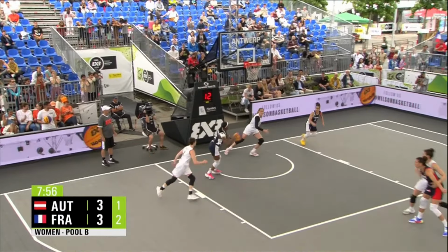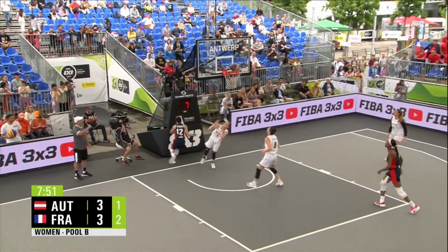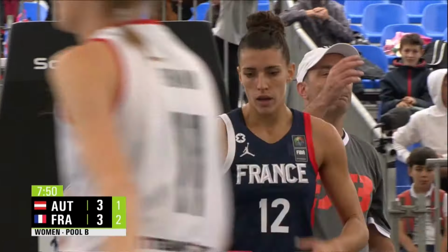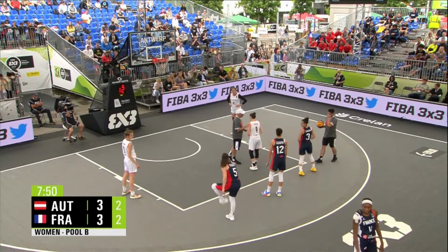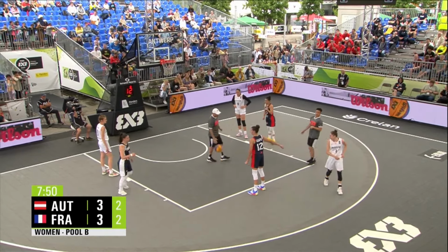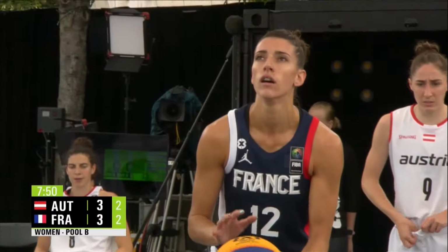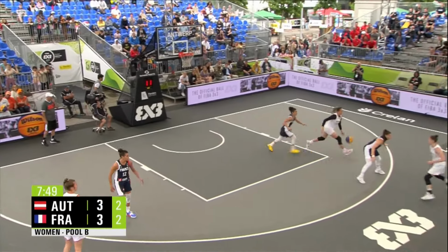The French defense keeping an eye on Wildbader. Her drive comes up empty. Guapo's driving. The former world #1. La Guapa will shoot one. Gold medalist at the 2019 Europe Cup. She was on the bronze medal team at the World Cup 2019, which happened to be the last edition that we had. And also on that French bronze medal team at last year's edition of the Europe Cup. She's good.